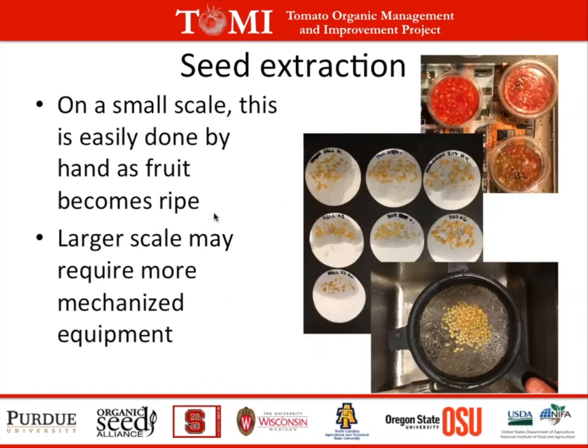So when you harvest the seed, there's a few different ways of doing that depending on the scale. On a very small scale, you can cut it open, scoop out the pulp with the seeds, and put it in a little container. On a larger scale, you may want to push the fruit through a mesh to try to get rid of some of the pulp before it goes into the fermentation process. You can also put it all in a bucket and squash it to the point where it can start fermenting. So there are different ways of getting the seed extraction process done.